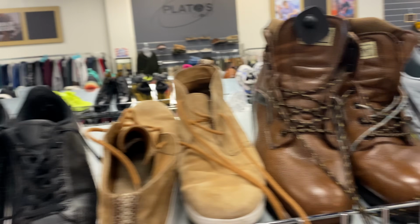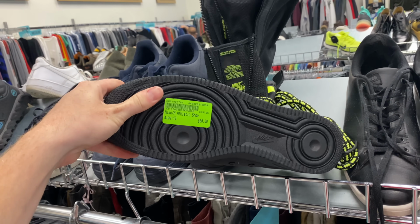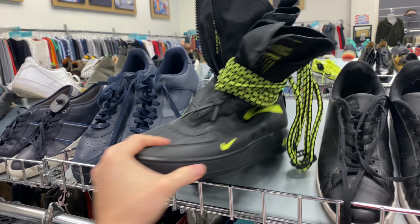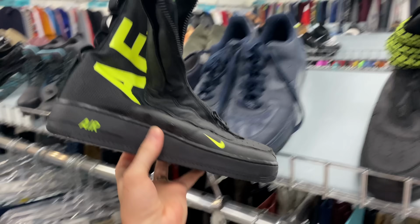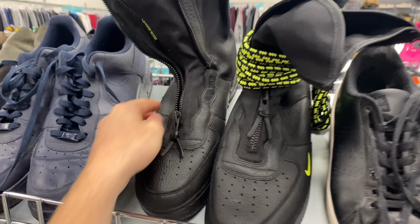And then the last pair that we found was this pretty much brand new pair of AF1 SF highs, I think that's what they're called, in this black and Volt colorway. This is a pair of shoes that when it first came out would have resold, I'm pretty sure, but now, a couple years later, the value is pretty much all gone and they're priced at 60 bucks, which I feel like is too high for what they are.